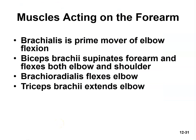All right. Now we go on to muscles acting on the forearm. Brachialis is the prime mover of the elbow. Biceps brachii supinates the forearm and flexes both elbows. So when you're doing biceps work, you want to move your palms and supinate so that you get the short head of the biceps. If you want the long, elongated look, you want to extend your arm a little bit. And if you want to get the separation between your biceps and your triceps, you want to work that brachialis.